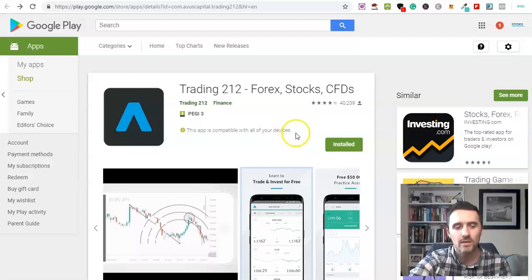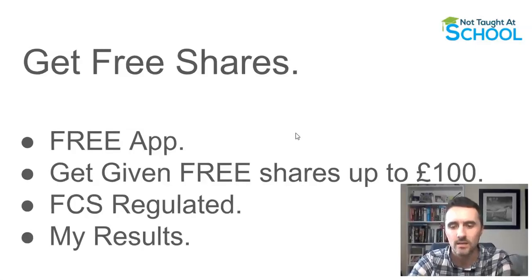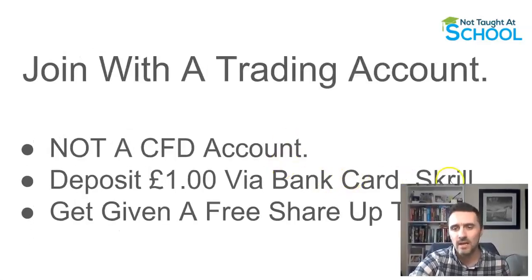Now you can go ahead and you can deposit. Let me go back over here. You can deposit via bank card, Skrill, and there's other options on there. So the process of this is you go ahead, you download the app, you create an account. Now this is the important bit. You want to create a trading account.